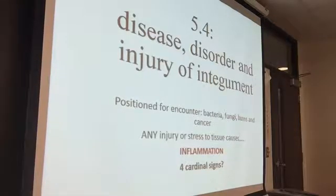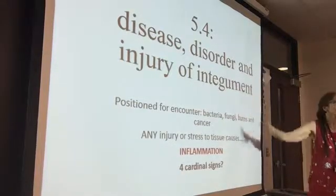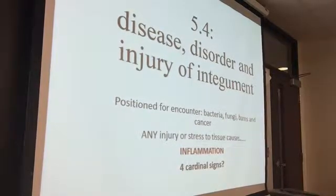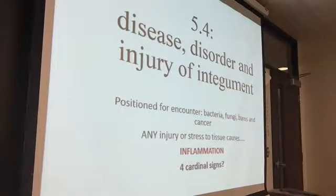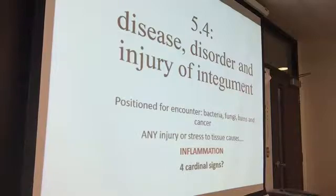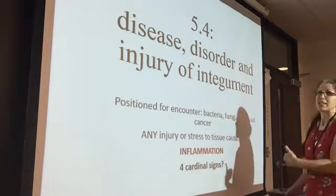So, diseases, disorders, and injury, right? This is the cool thing again. In the integument, you can see this stuff. And you can't see other forms of cancer. That's why, again, skin cancer is unfortunately very common, but it's also very easy to treat and cure, because you can see it.